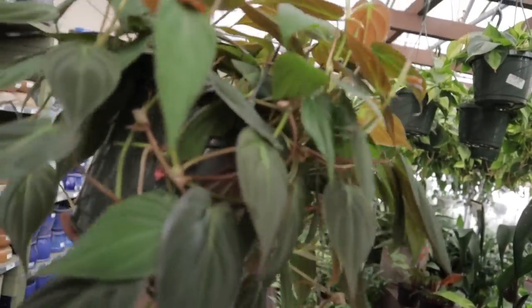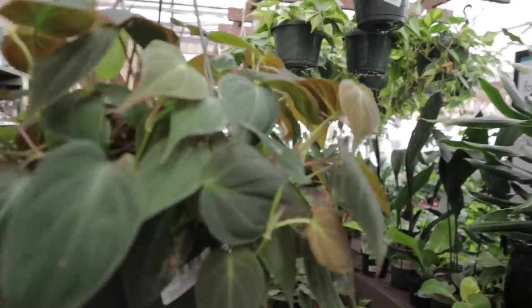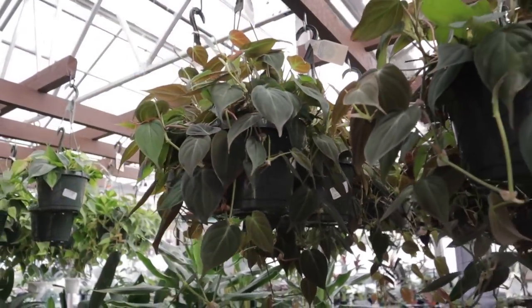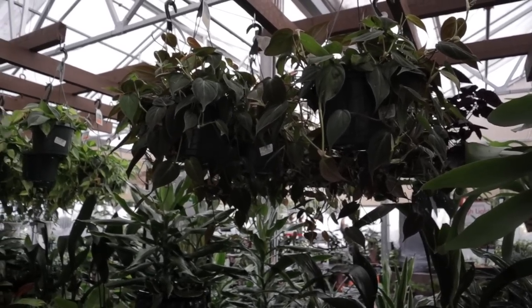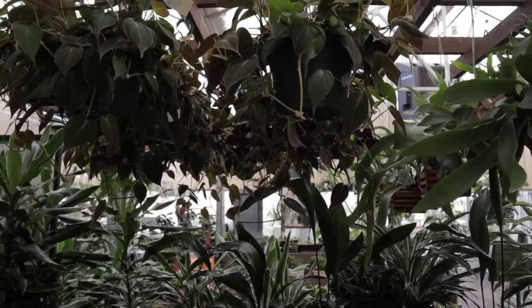Like, it's so huge. I can't get it far enough away from the camera to be able to show you all, but that is such a great deal. It's really, really unbelievable. And they have a lot of them. These are all micans. To me, that is one of the best deals I've seen today.